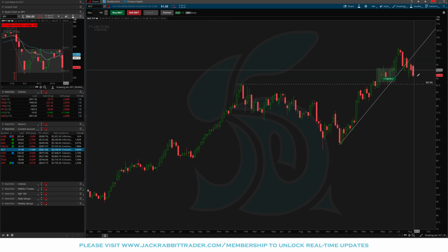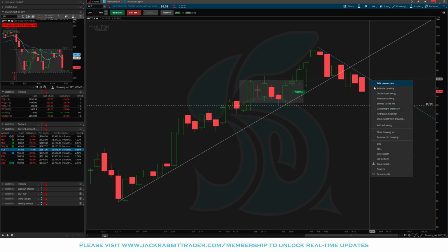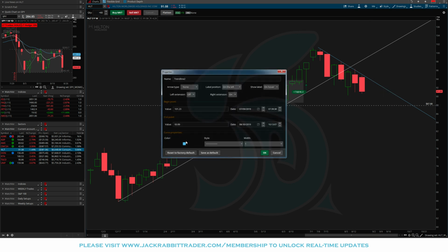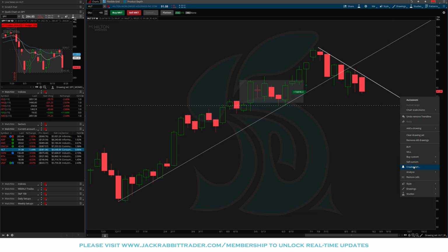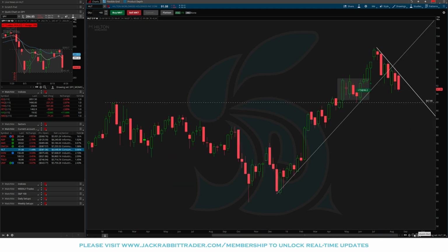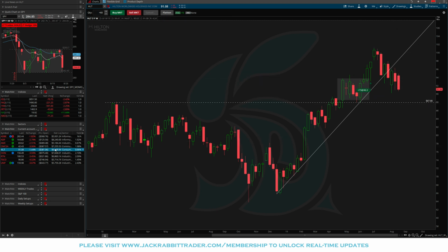SPY as some protection. So Hilton, the one thing with Hilton that I will say is it's very organized, I guess you can call it. I don't know why these are like this. Let's see something. These are very hard to see. Edit properties. Let's even make them a 2 width. There we go. Right? So it's almost like it's very organized in its pullback. And I'm not sure if that's a good thing or a bad thing, but it's just something to take note of. It's not all over the place like everything else. But until we break below 88, we're going to stay long Hilton here.